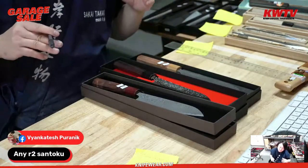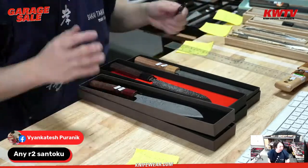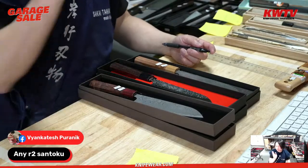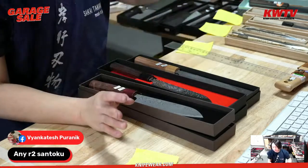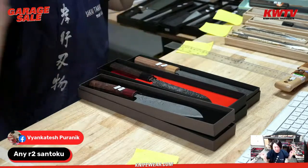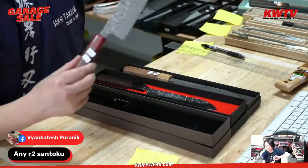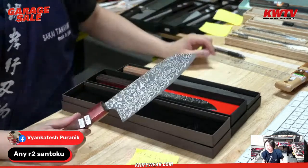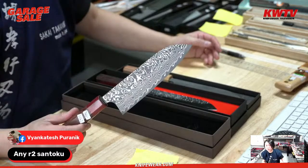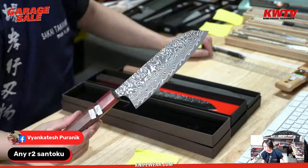So if you're looking for some, I'll show you three. Because there are so many, I'll show you three and explain what they are and what the differences are. But if you want to search, there is a little search bar on our website to the left, and you can tick Santoku, you can tick R2 or SG2, and you can narrow the selection. Okay, so first one, Yoshimi Kato, SG2, black Damascus. It looks almost like a chevron Damascus. It's really nice looking with the red pakka with the Honduras rosewood handle here.